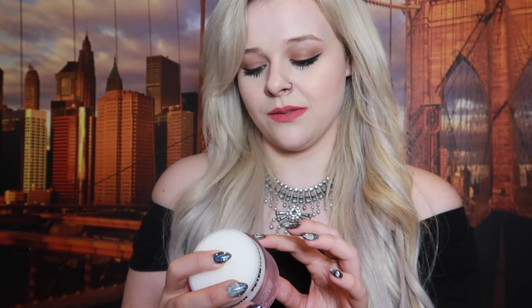So this is the Rose Stem Cell Moisturizer. It smells like roses. It says there's a bouquet of roses in here. It's a creamy moisturizer, but it's very lightweight on the skin, but it holds the moisture in the skin, and it's really nice for right now.